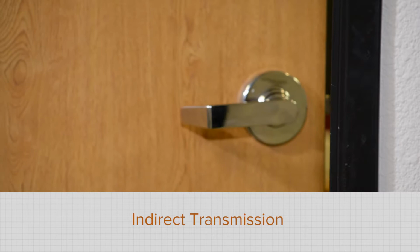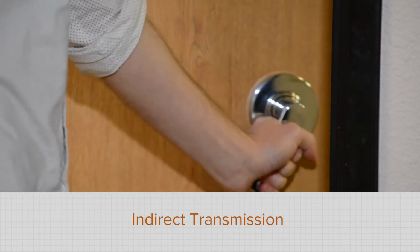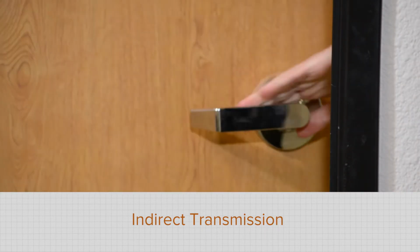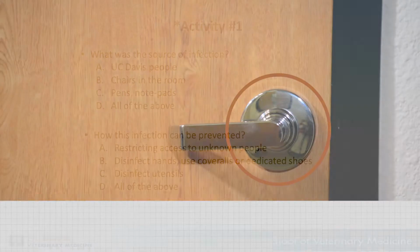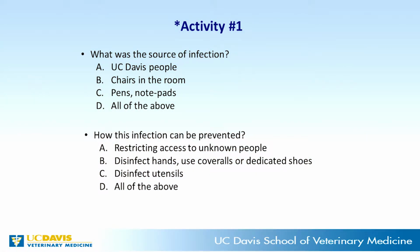And then the other one would be indirect. Indirect means like we sneeze on top of a table, and then that table will be infected. We can get infected with any bug, basically. It can be transmitted by those two ways.